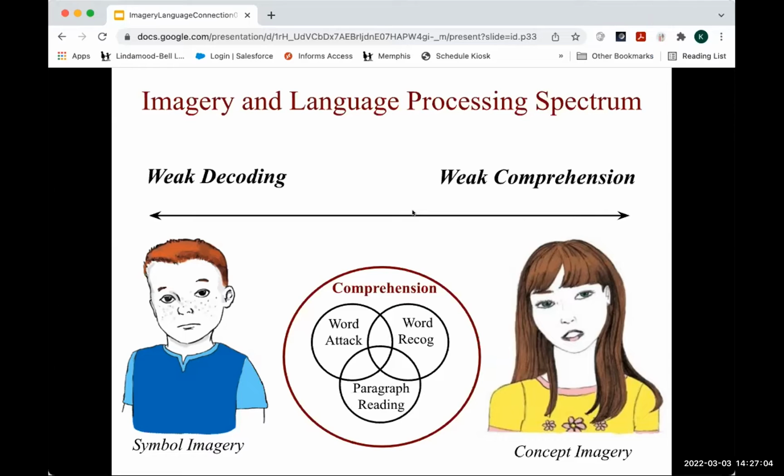Yeah, comprehension. Word recognition? Yeah, so we're thinking about that meaning, that word recognition, interpreting social situations, being able to follow directions, all transitions, all lies there. We also see students with that auditory processing disorder often see that weakness in concept imagery.